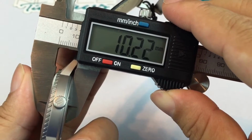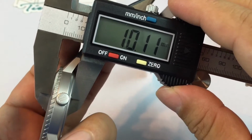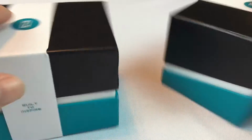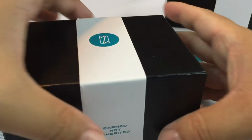Now, I don't get to keep these, so let me be very clear. These are not my watches. They are just on short-term loan from the guys at Noble, but they are pretty cool. And this may take a little while. The boxes here are the standard Noble watches. As you can see here, nice packaging.